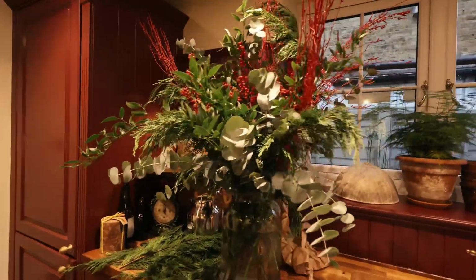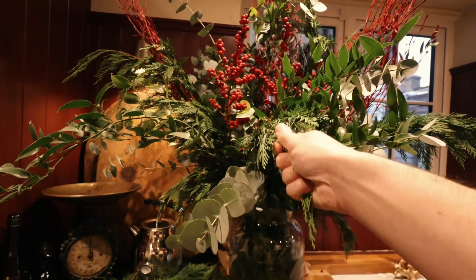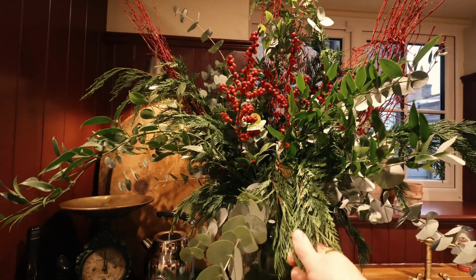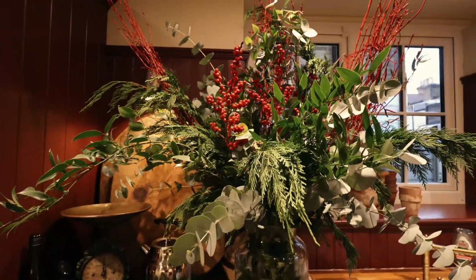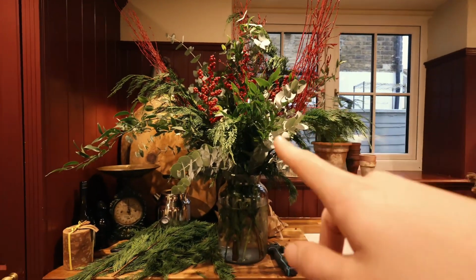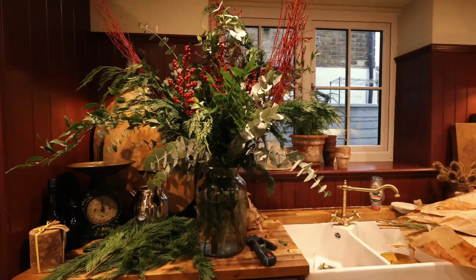I think in total, Chad, how much did this cost? No idea. So these, I believe, were like 3 for £5 each. So I think these cost £15. The eucalyptus and everything else, I believe it came to around £40. So really not too expensive. And you really can't find a bouquet this sort of big and grand in a shop. So it's definitely worth buying your own and making your own.